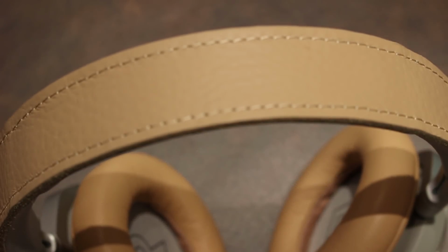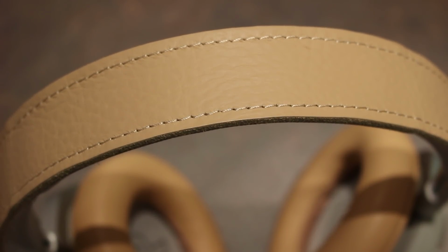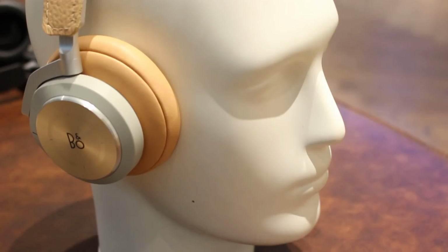So BeoPlay H9i, a worthy upgrade, a fantastic addition to the headphone lineup. The active noise cancellation is fantastic, the sound is absolutely superb, the build quality, everything. You should come and have a listen. So if you're popping by, come and have a listen. Pop into your local Bang & Olufsen dealer, I'm sure they'll have them out for you to try out.